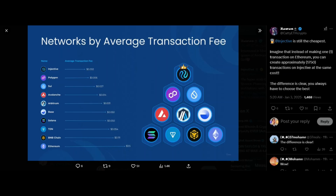One other thing that I've seen here was this X post by Cathy ETH Crypto saying that Injective is still the cheapest. There's a table with different blockchains, and Injective is number one with the cheapest transaction fee here at 0.0002. Okay, extremely cheap. 3 times cheaper than Polygon, also a lot cheaper than Sui as well, and then Avalanche, and then the most expensive being Ethereum at $3.50 whenever it was created. So Injective is the cheapest, so that's another way to attract people. I'm surprised Polkadot is not on there, but it's okay.